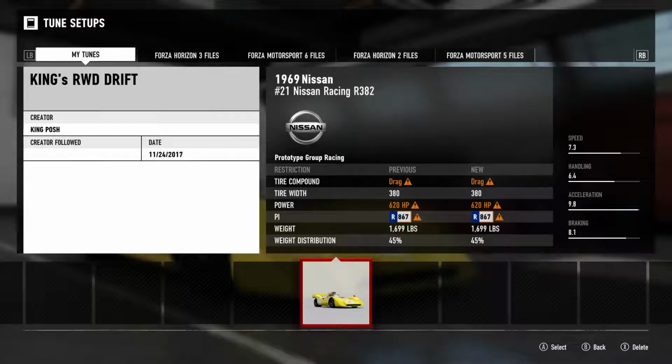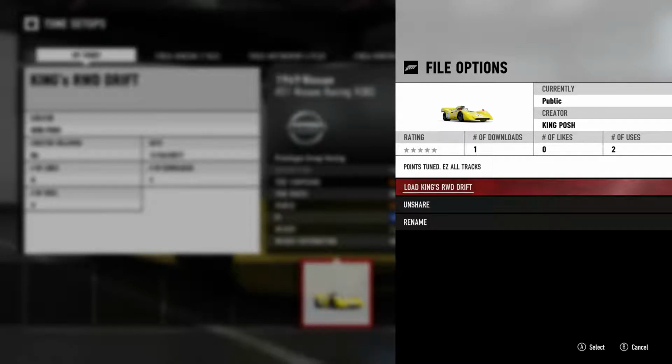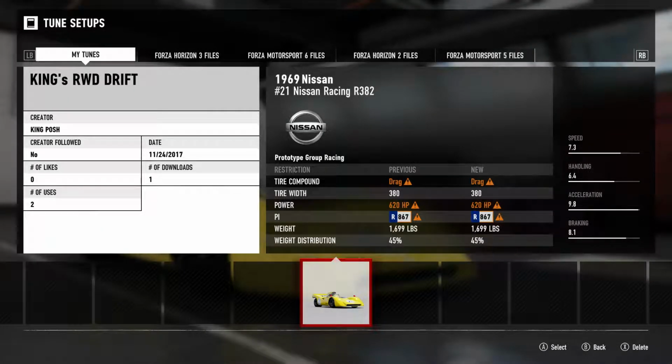I always question race cars. King's rear-wheel drive drift. Points tuned, easy on tracks. 1 download, 2 uses. So that guy used it twice. So I definitely have a tune for it. What are you doing? No, I already have it installed. I don't need to install it.